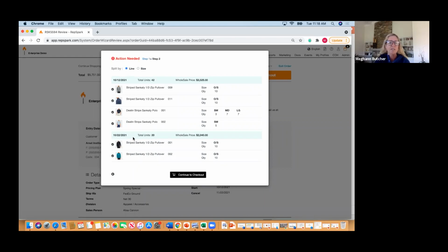So if I think this looks okay, I can go ahead and continue to check out. If I want to make a change or a modification, let's say it's splitting it out and putting 3 random pairs of socks on a different order, I could then go in and change my units in the cart. So I could go back and do that.